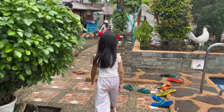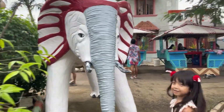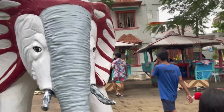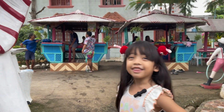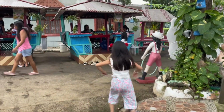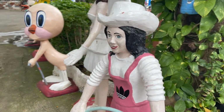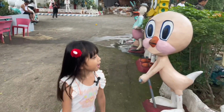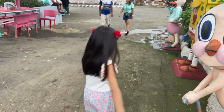Come here. Elephant. Elephant. Elephant. Next one. Oh, it's a little kid. It's a little kid. And what is this? Is this an angel? Yeah, because he's wearing white.